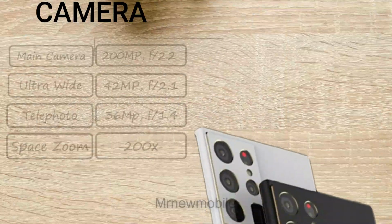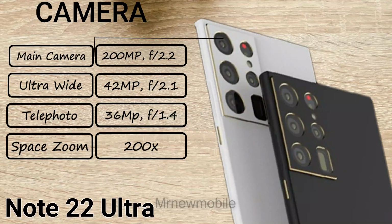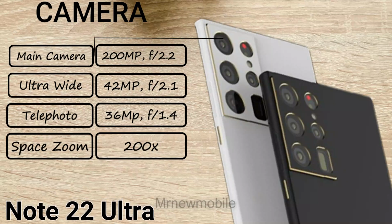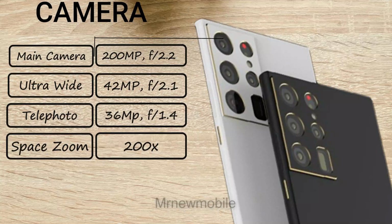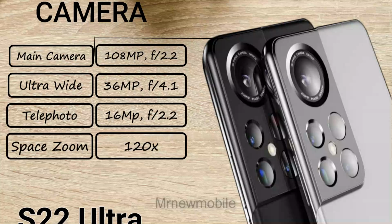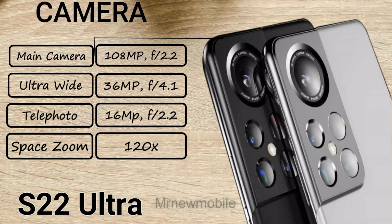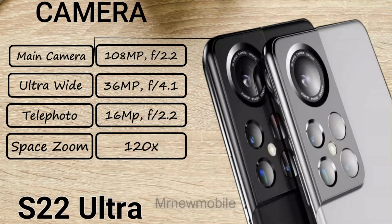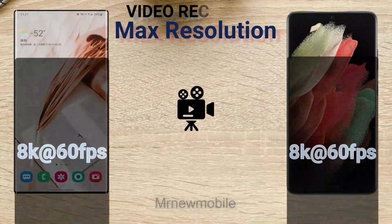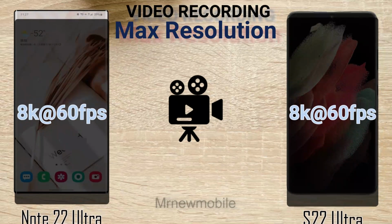Over to the camera, the Note 22 Ultra main camera, 200MP, f2.2, ultra wide lens 42MP, f2.1, telephoto 36MP, f1.4, space zoom 200x. The Galaxy S22 Ultra, main camera 108MP, f2.2, ultra wide lens 36MP, f4.1, telephoto 16MP, f2.2, space zoom 120x. Video recording max resolution, both devices have 8K at 60 fps.